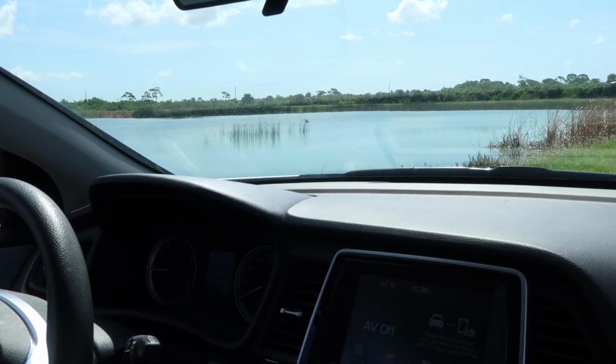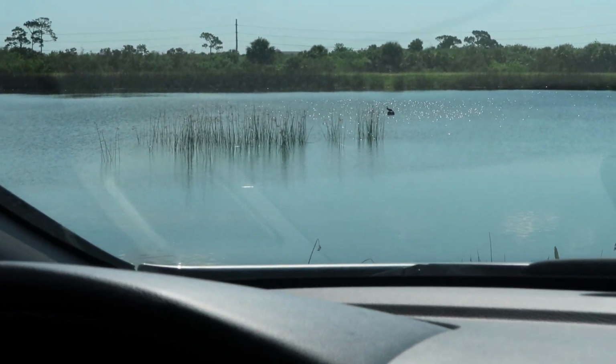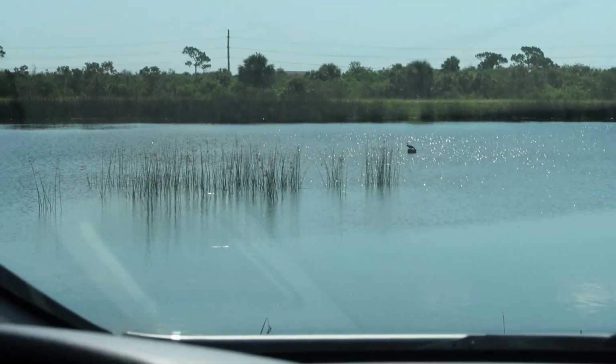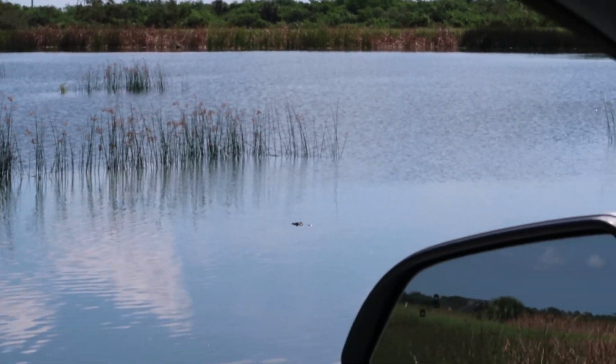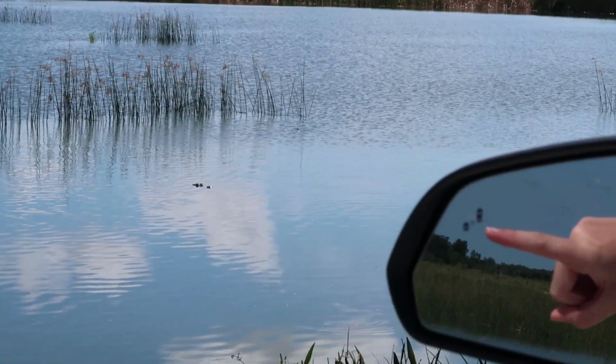I may have spotted the gator right there. May not be able to see it on here. I lost the gator. Uh-oh. There. Can you see it? Do I need to scoot up? I got it. Oh, it just sunk down in the water. I see its little eyeballs on its nose.